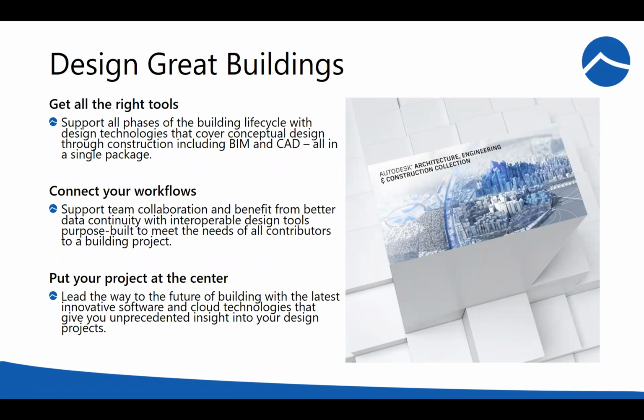It's no longer just, here's my drawings, you go build it, all right, Mr. Owner, you got it, it's done. It's supporting that full life cycle of that building.